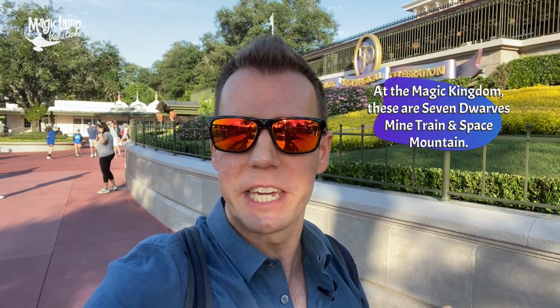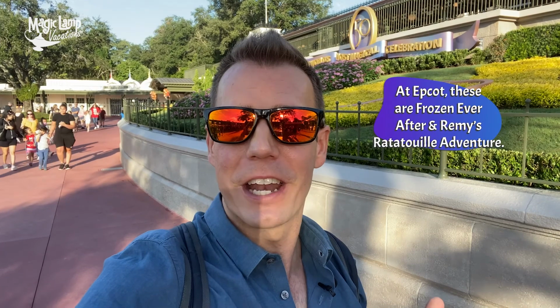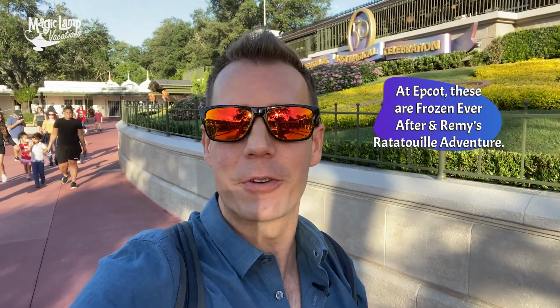For Magic Kingdom, if you want to use Lightning Lanes, that is Seven Dwarfs Mine Train and Space Mountain. If you want to go to Animal Kingdom, it's Expedition Everest, but be warned, that is closing for refurbishment, so that's going to change in early 2022. And then, of course, we have Flight of Passage for Pandora, World of Avatar. Then over at Hollywood Studios, we have Rise of the Resistance and Mickey and Minnie's Runaway Railway. At Epcot, we have Frozen Ever After and Remy's Ratatouille Adventure, but I would use a virtual queue for Remy's.